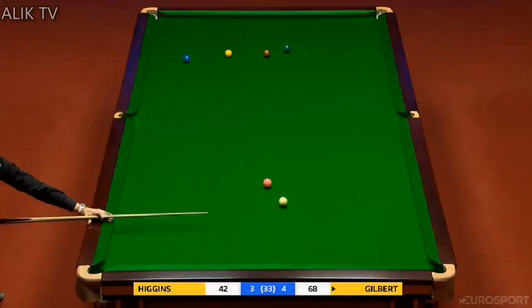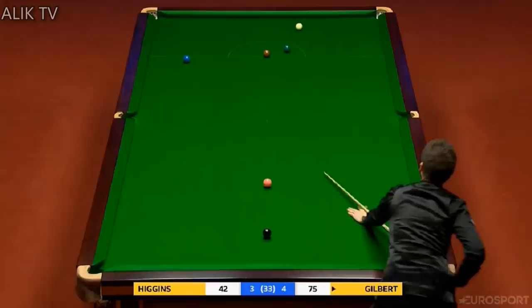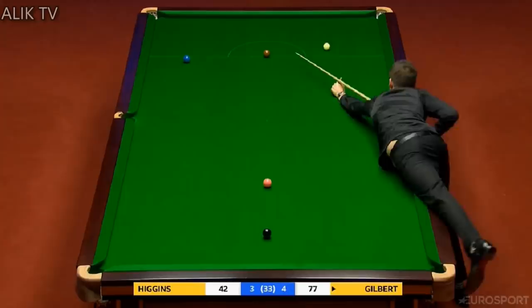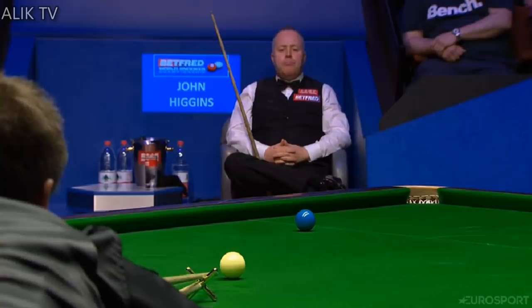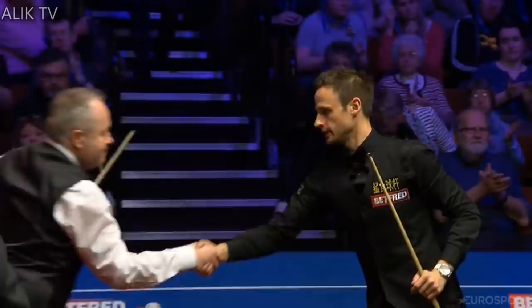And that will 26. Mean no way back to the table now for John Higgins. Cue ball control that you'd normally associate with John Higgins. Only 33. Doesn't matter about the blue, does it? And Dave Gilbert will take.